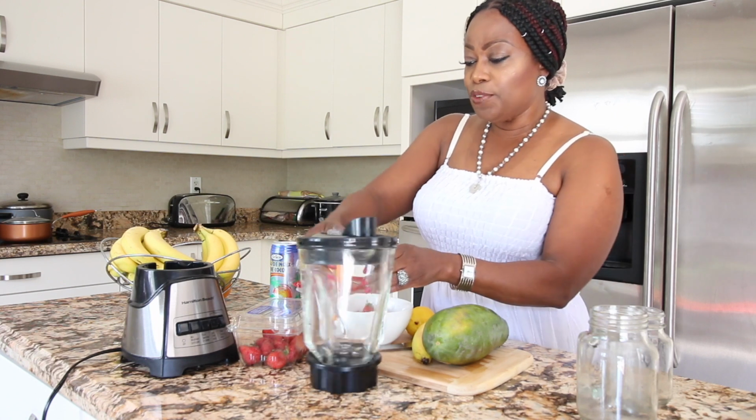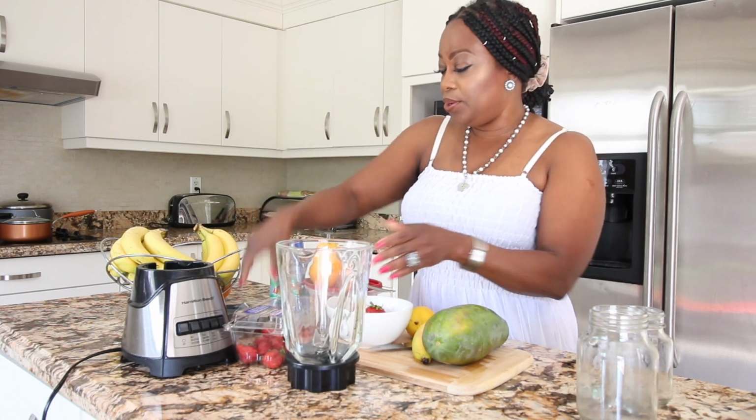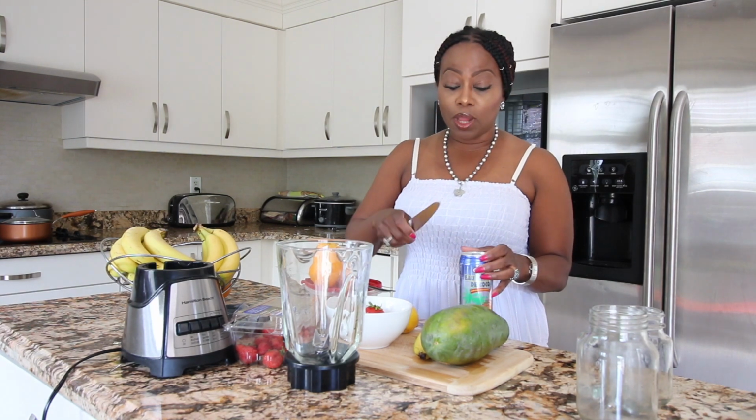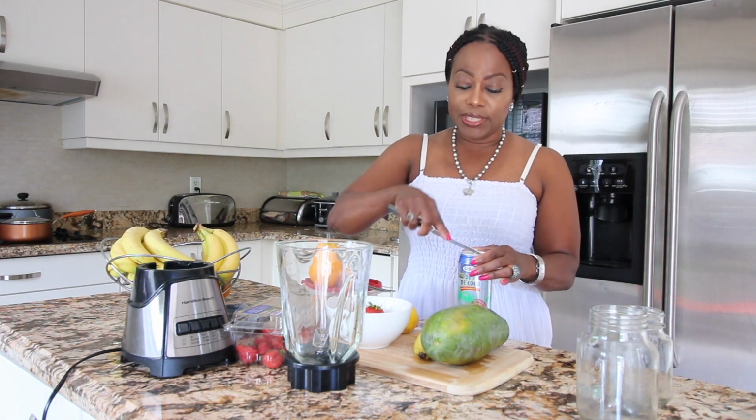So the first one we're going to make, you guys know my best here is coconut water. I love coconut water. I find it very refreshing with very small or zero calories.